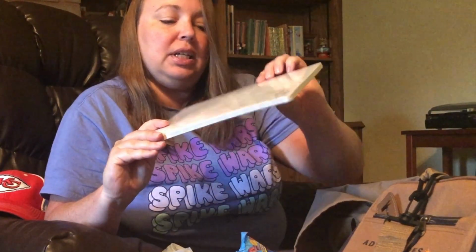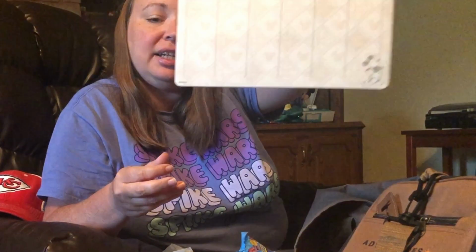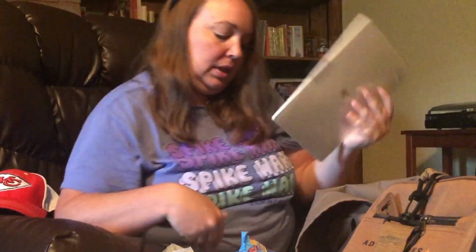And then I like to do weekly menus to kind of know what we're going to eat, so we found these peel-off sheets to put in our kitchen, $12.99. This was in the Emporium at Magic Kingdom. If you can dream it, you can do it. And it's got each day and the weekend, week of. It's pretty cool. I'm a planner kind of person. I still like to handwrite things in planners and like notes. So I tend to buy those anytime I see them.